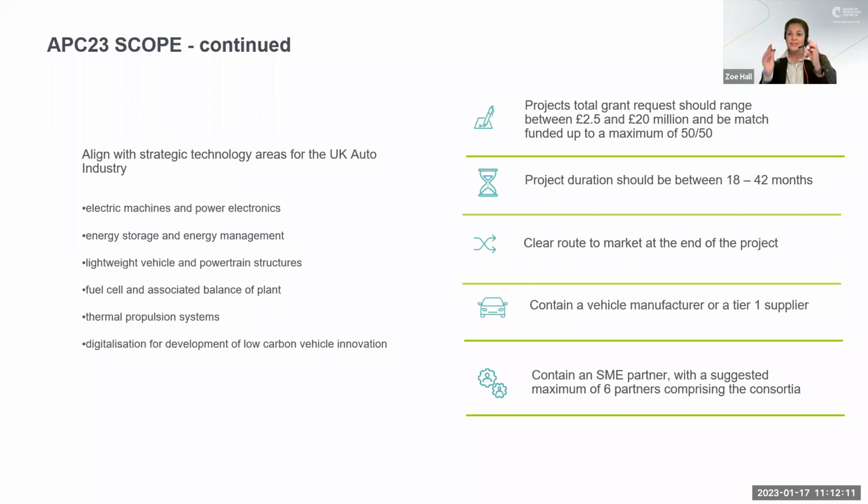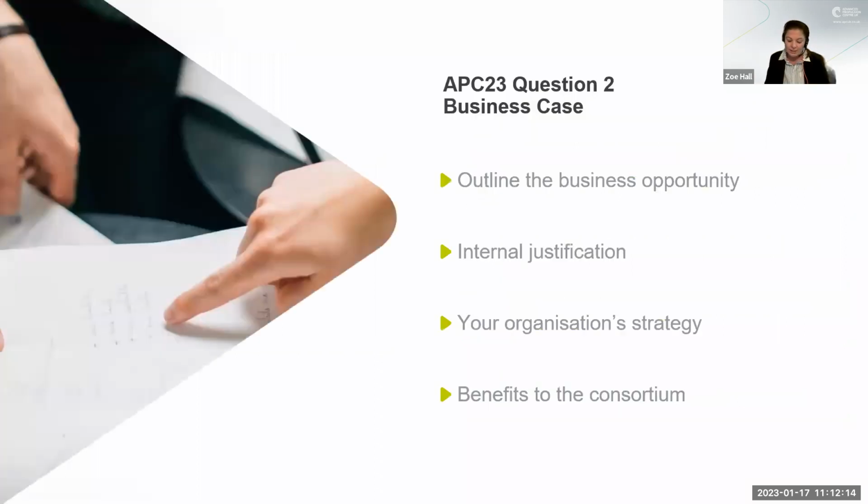If you can move on to the next slides for me, please, Steph. So as mentioned earlier, question one simply asks for the location where the work has been carried out. So I'm not going to dwell on that.